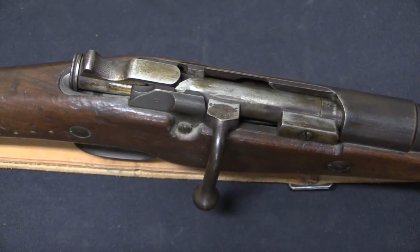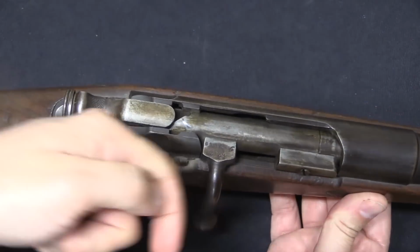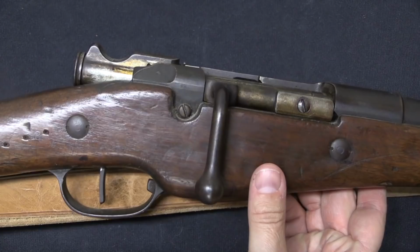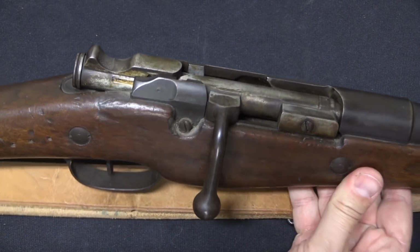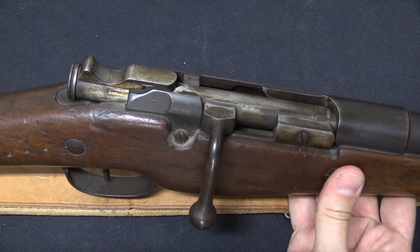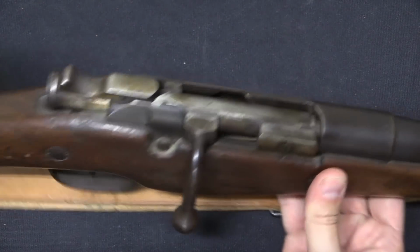However, within a few months, they changed this to a short, stubby, straight bolt handle, basically copying what had been used on the Lebel. So you'll only find these if they're matching, assuming someone hasn't put a carbine bolt into a rifle. You'll only find these on very early 0715s, and that, again, is just another aspect of what makes this a very early rifle.